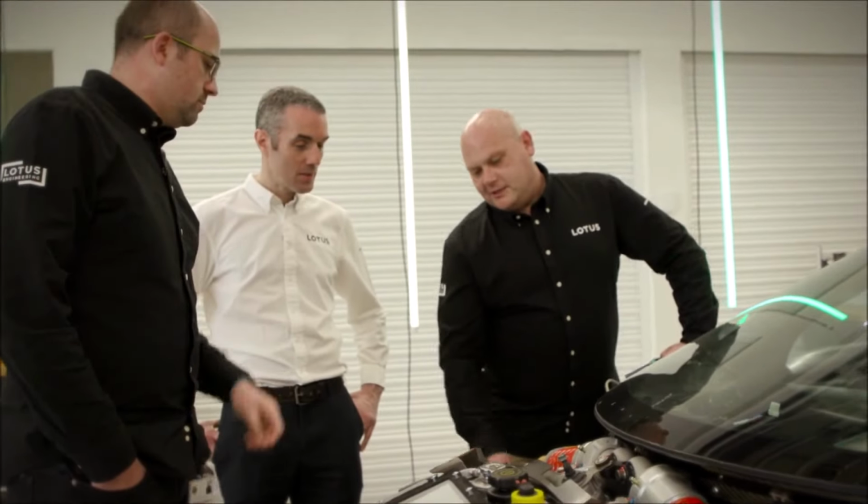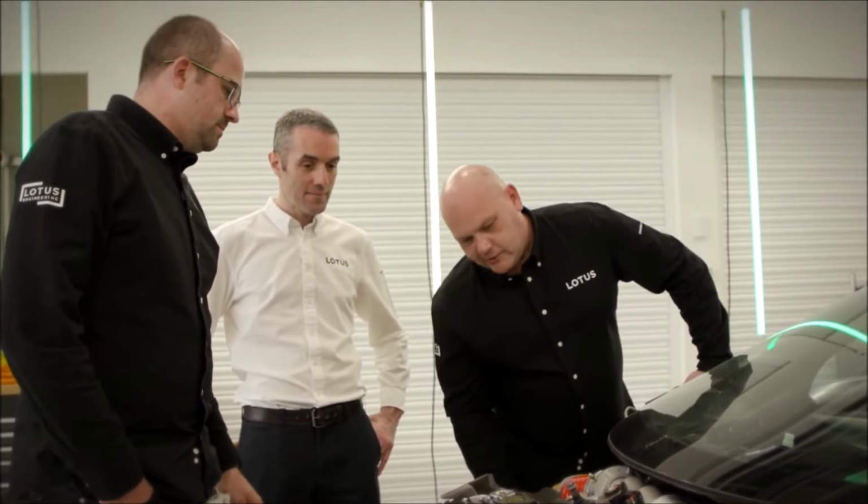The best way to describe it is the 50-yard feel. So every Lotus, when you get into it, you drive it for the first 50 yards and you immediately feel connected to it, you feel part of the car, it responds exactly how you want it to. And that's the real key and the real selling point from a Lotus point of view.